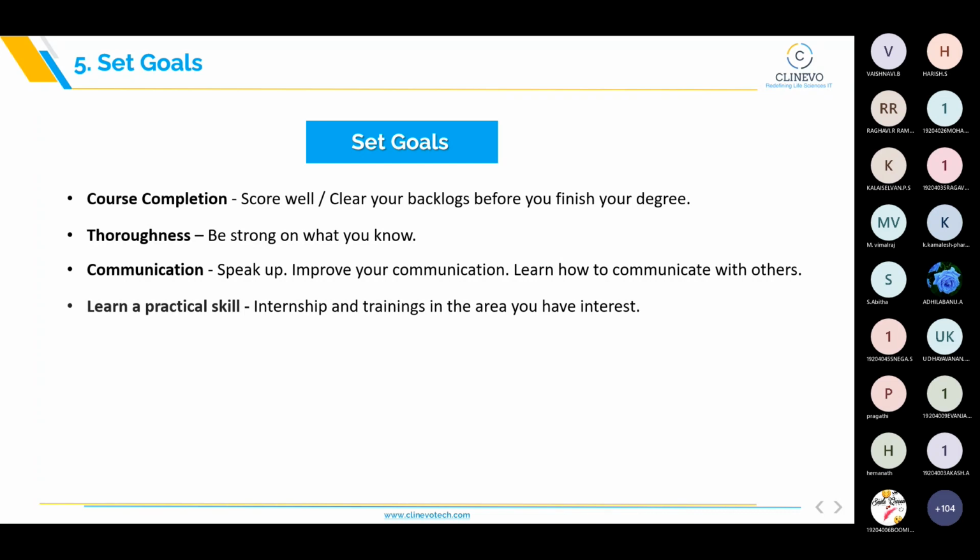And the last thing is, learn some practical skill. Go attend a training before you come out of the college. See, don't think you will go out of the college and then learn something. Why don't you do it within your college? See, the time is so important, right? So before you complete your degree, learn something practical.